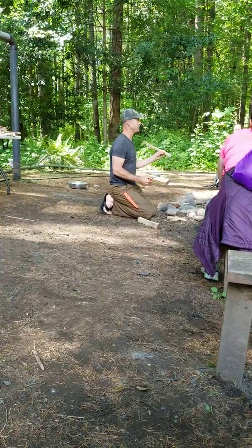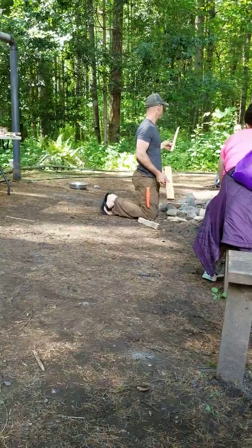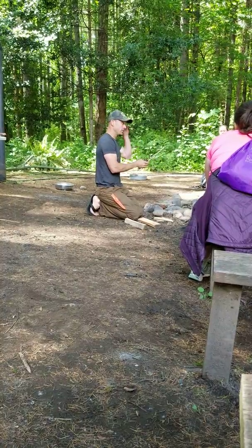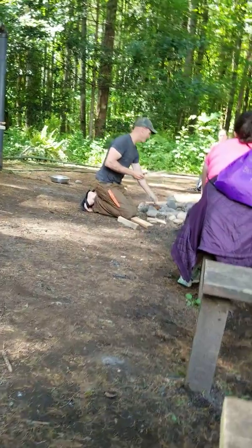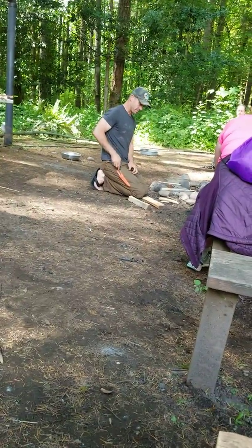Alright, so now I've got this, right? Now I've got something that's a little bit better starter material. You guys can see how, if I keep on doing that, I'm going to end up with pieces this size, right? You guys can all see that? I'm not going to do that because we don't have time.